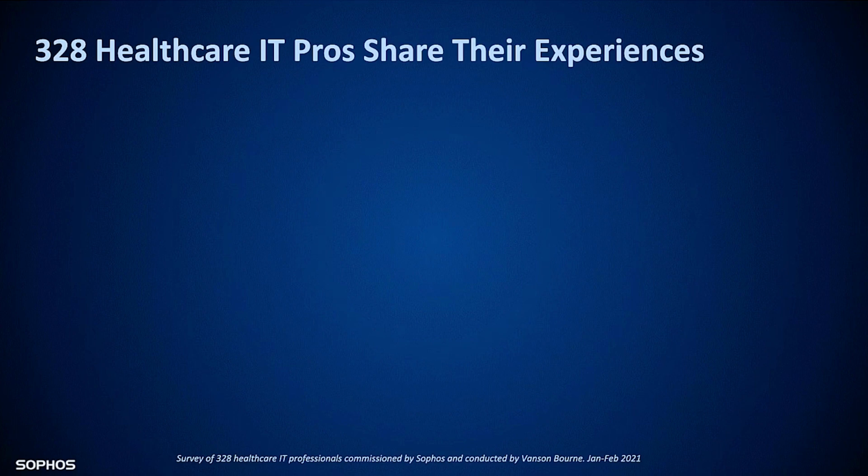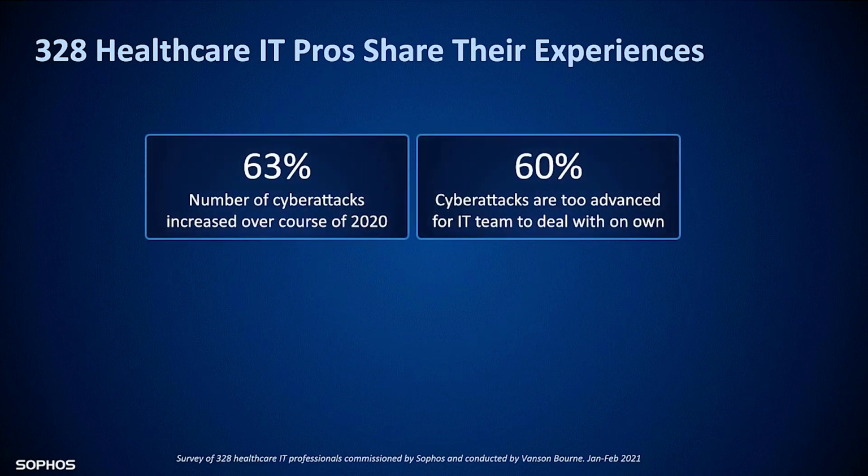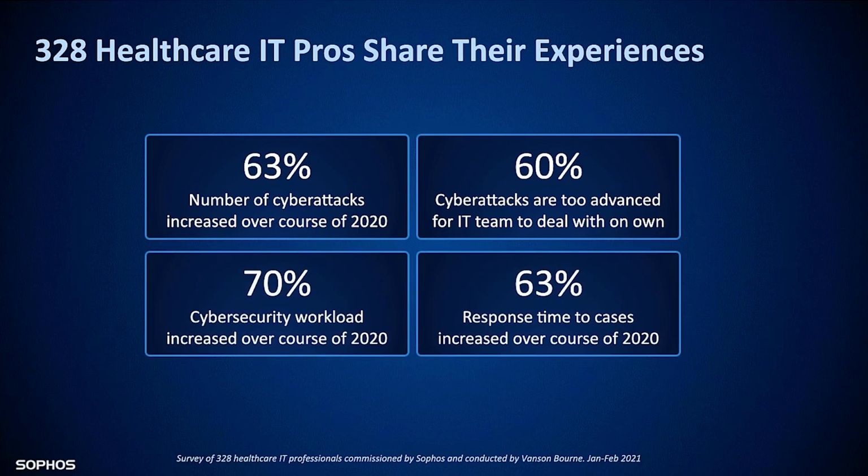But let's jump right in here. Recently, Sophos commissioned a global survey of healthcare IT professionals around the globe. I'm just going to hit on a couple of these numbers. 63% of those we surveyed said their cyber attacks increased over the course of 2020. 60% said those cyber attacks were too advanced for their own internal IT teams to deal with on their own. So with that in mind, it's probably no surprise that 70% said their workload increased over 2020, and 63% said their response time to cases increased over 2020.